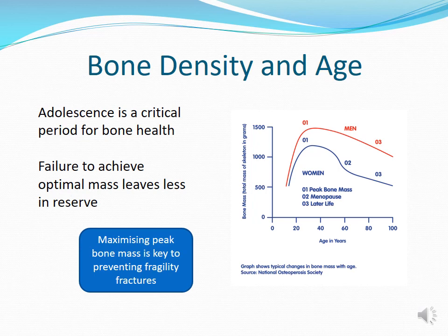After 40 years of age, the reabsorption process increases, meaning our bones become less dense, which is a normal part of aging. We lose about 1% of bone per year. When women hit the menopause, the reduction in estrogen means that more bone is reabsorbed than formed, which results in a significant reduction in bone density.